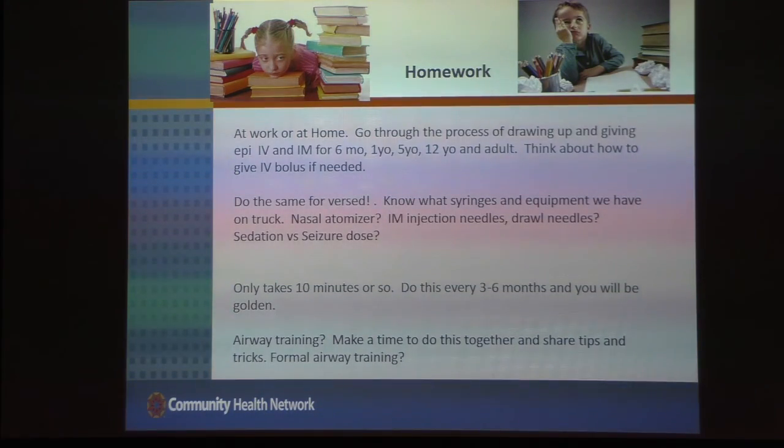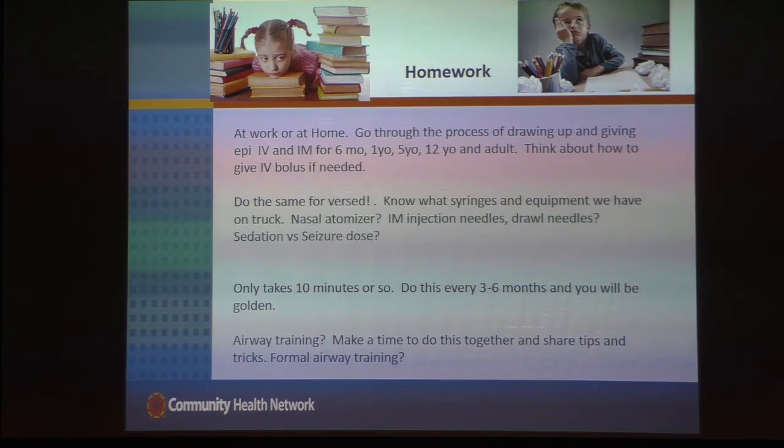So, homework: go home and figure out, or on your next shift or here today, just pull out all the stuff you need for epi and Versed, figure out what syringes you have, and do it for mostly kids, because those are where we screw it up the most, and adults, because the IM and the intranasal routes for Versed are going to be a little different, something we don't always use. It just takes 10 minutes or so. If you refresh your memory every 3 to 6 months, you'll be good to go.